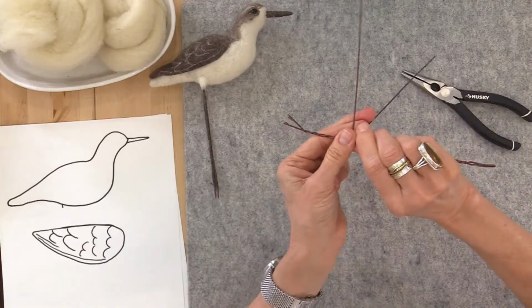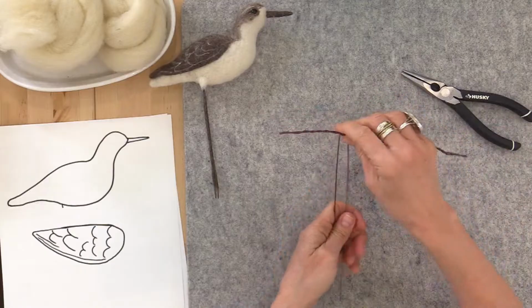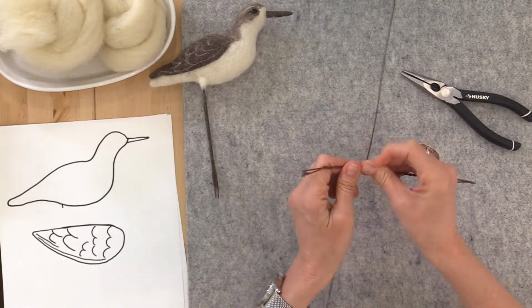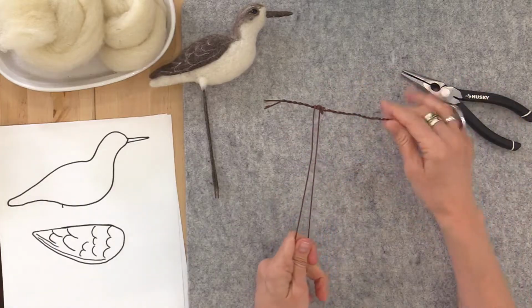And like I said, we gave you an extra wire, so if you're just totally unhappy with where you put them in the beginning, then go back and just cut this off and use another wire. So they can be a little off of each other, that's fine.